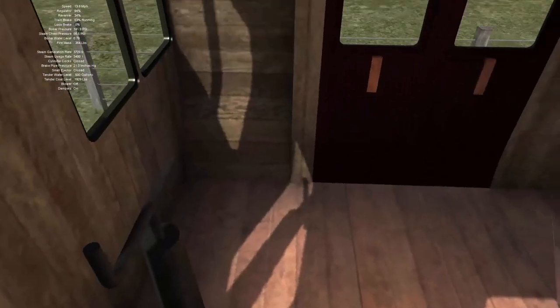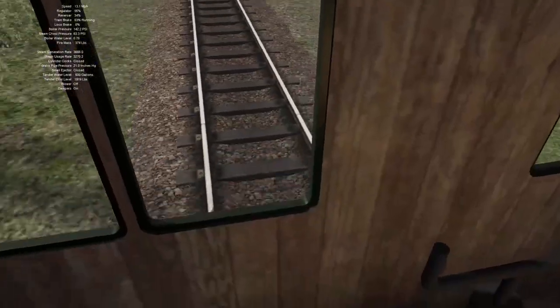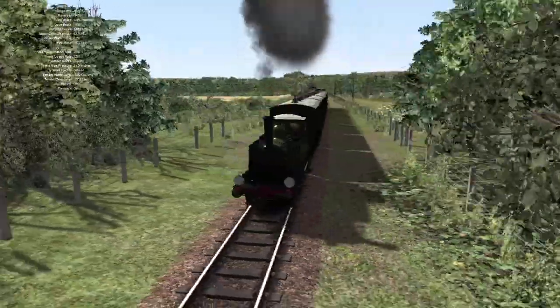So the cab view in the F5 view is this. It's very nice. It's very nicely detailed, this section.